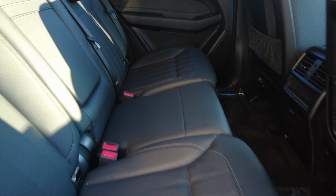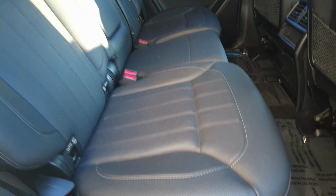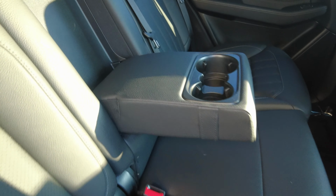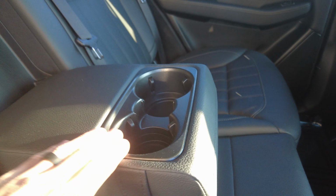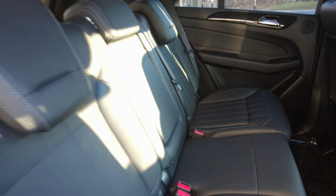Now looking at the seat bottoms here, it looks like people were rarely back here. There's no creasing or wear or anything. It all looks great. We've even got the cup holders there. And with how clean these are and the fact that there's no scuffing I see in here, I don't know if anyone ever had a drink back here from the looks of things.